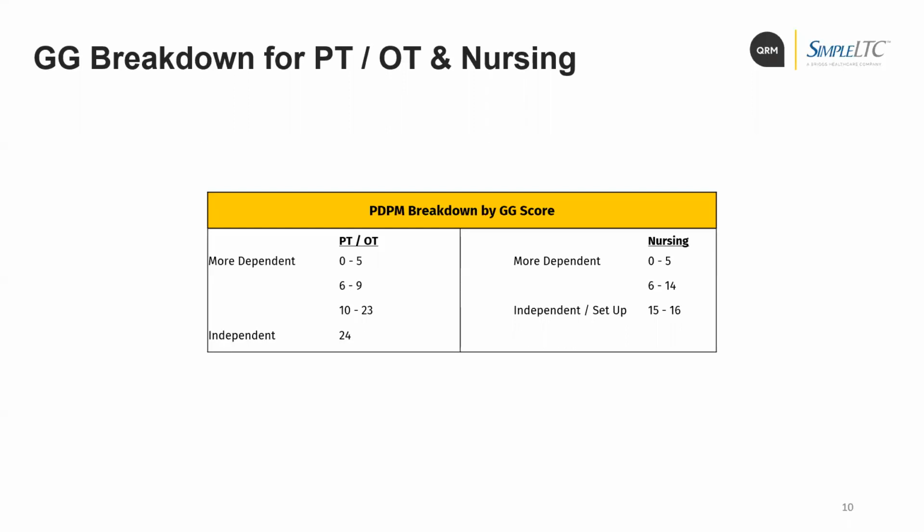So for every reason, we want to get real GG baseline data from what's really happening with that patient from the minute they come into your door through 11:59 p.m. on that 3rd day of the stay. Not just from that one eval that PT does to check out their toilet transfer, right?